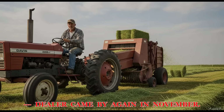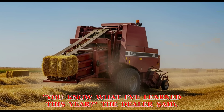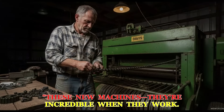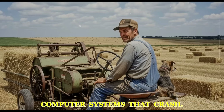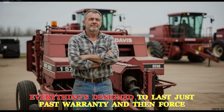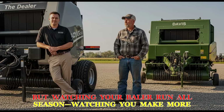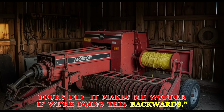The dealer came by again in November, sat on Davis's tailgate watching the baler run. "You know what I've learned this year?" the dealer said. Davis waited. "I've learned that I'm selling the wrong equipment." "How's that?" "These new machines, they're incredible when they work, but they're so complicated. So many failure points, computer systems that crash, sensors that fail, parts that aren't made to be repaired. Everything's designed to last just past warranty and then force an upgrade. That's the business model." "I know, but watching your baler run all season, watching you make more money than guys running equipment that cost 10 times what yours did, it makes me wonder if we're doing this backwards."